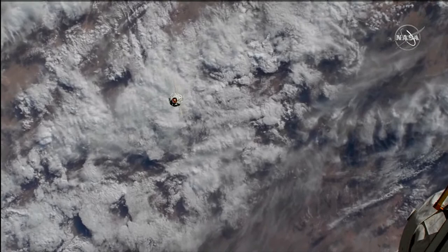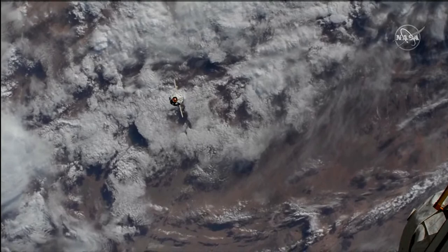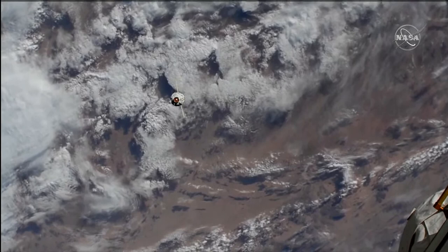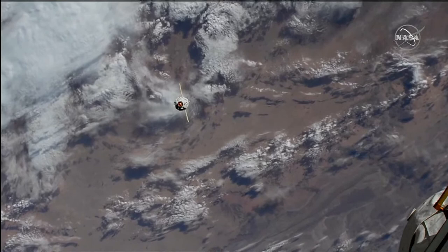This is Mission Control Houston. A great view of the node module, the Prichal. The brand new module and the final element of the Russian segment of the International Space Station. The Russian flight controllers wasted little time giving a go for final approach after just a few seconds of station keeping. So we're in the final phase of this rendezvous, with docking scheduled about 17 minutes from now.